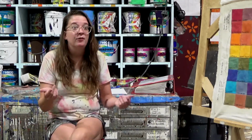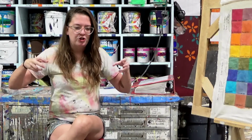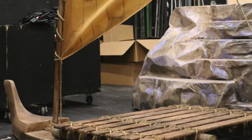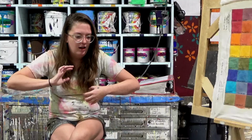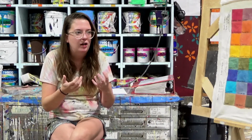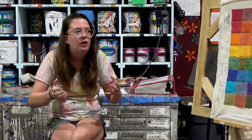So, for instance, we made a treasure chest rock piece for Moana Jr., which is probably going to go up fairly soon, hopefully. And it started off as a wood base, and then Joe and I collaborated on how to make it look like rock, but still be lightweight because it's got to move and kids are on it, so it's got to be structural.